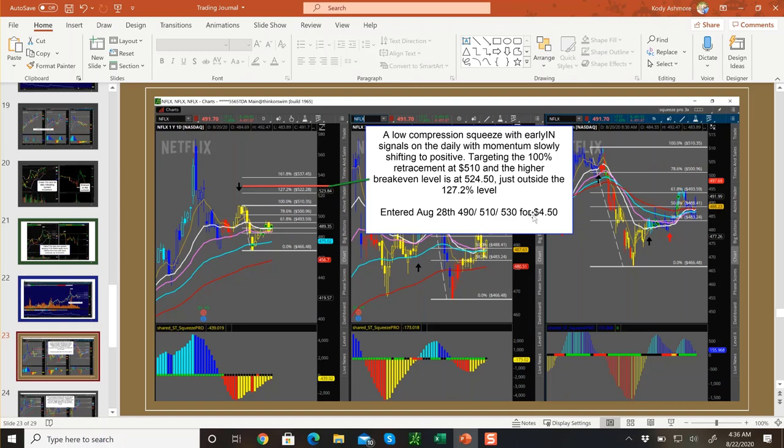And I got in for $4.50, and that is a $20 wide butterfly. So I'm risking $4.50 to make $15.50. So this is where you get that risking only 100 to make 3,100 or whatever it was.